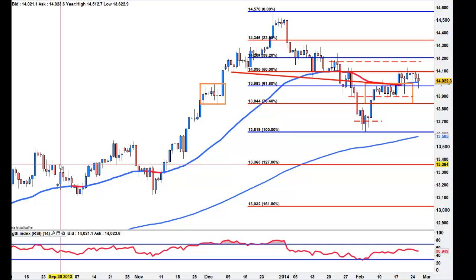The 127 extension, as you can see, is right down there. So again, I'm looking for a repeat of these patterns. Distribution, distribution, distribution, distribution, and then roll over. So let's see if that can work.